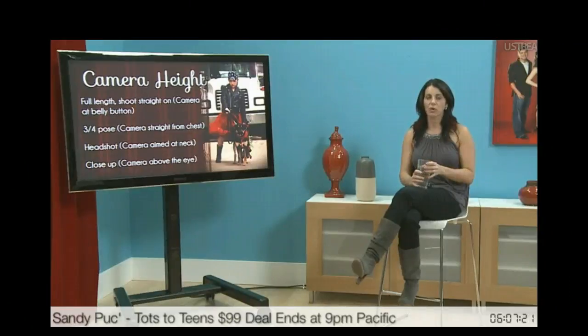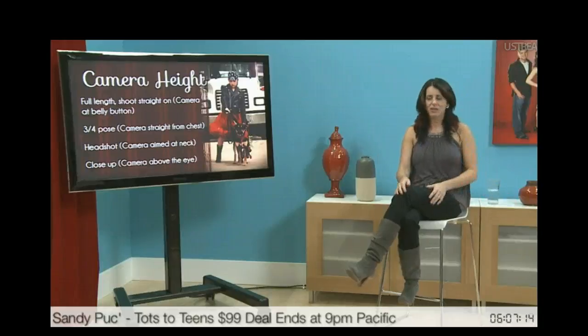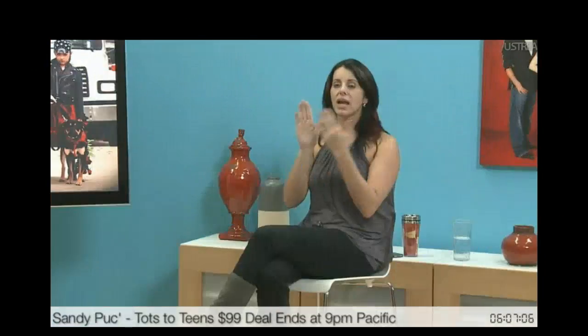People always ask, where does it go? And I say the eyes, knowing darn well you can't do that. If you've got a single child standing out in a field, you can't get it to land. You might get it to land here or here, but you can't get it in the eyes. And so what it is, is plane of focus.